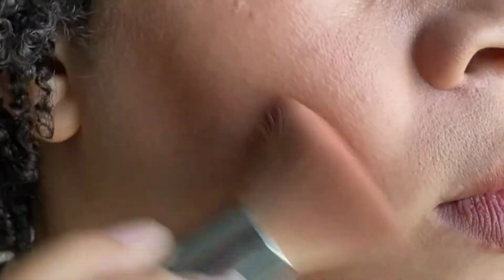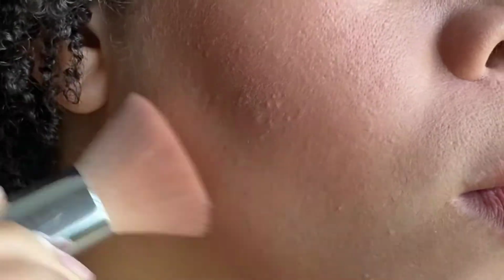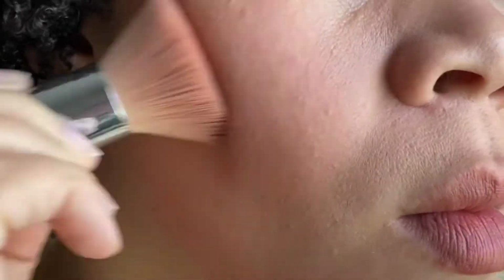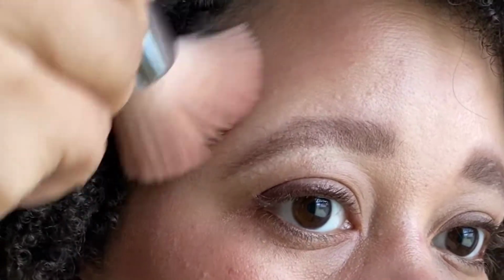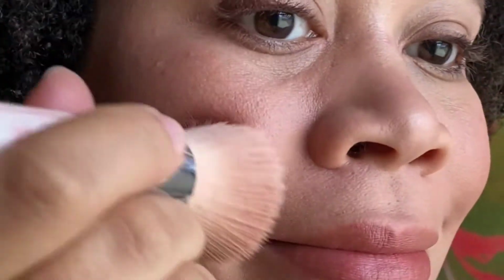So here I am taking it as a contour shade. I like to take my 64 and use kind of the tip of it to form the contouring lines. And the more you blend in a blushing bronze, the deeper the tone is. So that's what I'm doing here to get it deeper. But then at the same time, I like to add it as my blush, and then I just dab it on. So one shade, two looks.